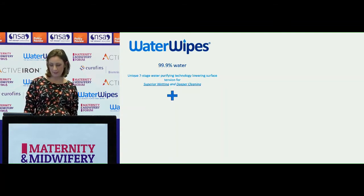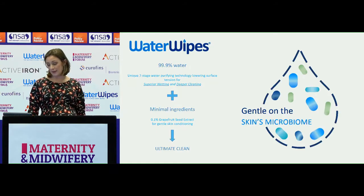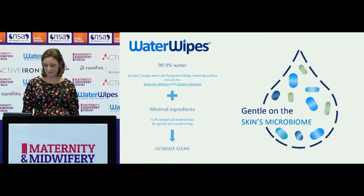The combination of 99.9% water and minimal ingredients provides the ultimate clean that we believe is gentle on the skin's microbiome.